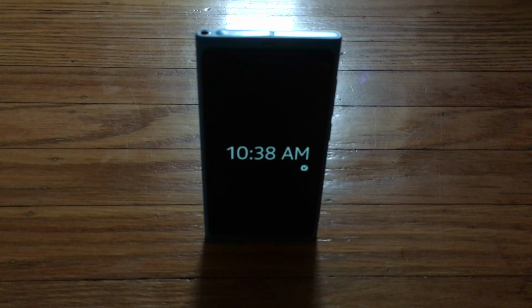Some phone manufacturers have it as a common feature. I think Samsung phones, at least the flagships, and the Google Pixel phones have always on display. And there's also apps that will allow you to add this feature to your phone. So this is the first device that I've used that has an always on display.